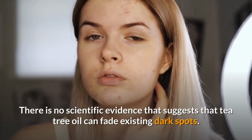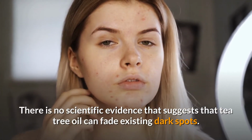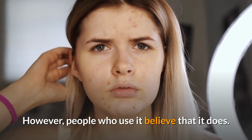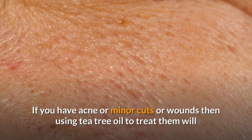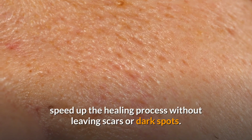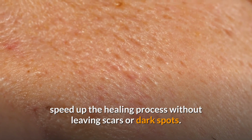There is no scientific evidence that suggests that tea tree oil can fade existing dark spots. However, people who use it believe that it does. If you have acne or minor cuts or wounds, then using tea tree oil to treat them will speed up the healing process without leaving scars or dark spots.